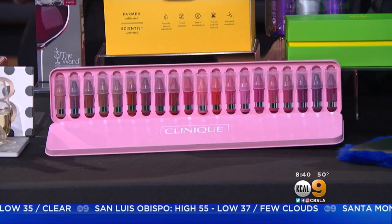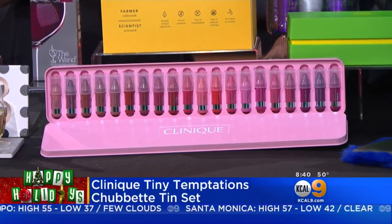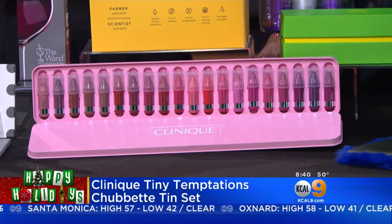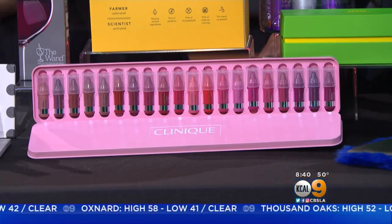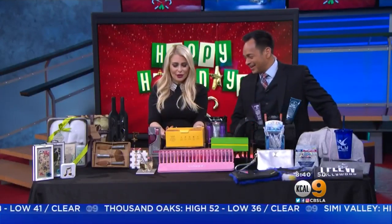Oh. So this is the Clinique Tiny Temptations Chubette Tin Set. These are 20 super nourishing minis of everyone's favorite colors. So it's actually $49.50, but it's a $113 value. Wow. So that's an amazing gift. Beautiful.